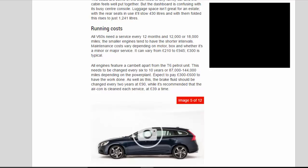Running costs. All V60s need a service every 12 months and 12,000 or 18,000 miles, the smaller engines tend to have the shorter intervals. Maintenance costs vary depending on motor, box, and whether it's a minor or major service. It can vary from £210 to £945, £300 is typical. All engines feature a cam belt apart from the T6 petrol unit. This needs to be changed every 6 to 10 years or 87,000 to 144,000 miles depending on the power plant. Expect to pay £300 to £600 to have the work done. As well as this, the brake fluid should be changed every 2 years at £90, while it's recommended that the aircon is cleaned each service, at £39 a time.